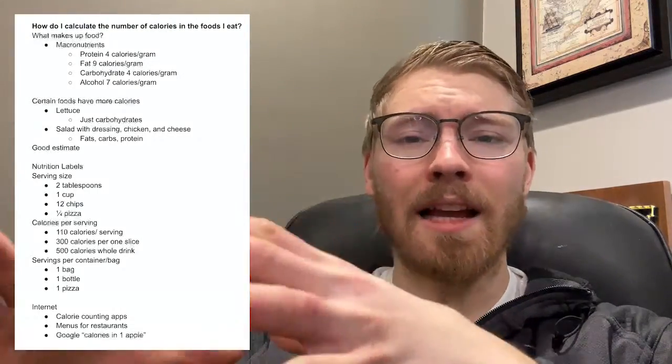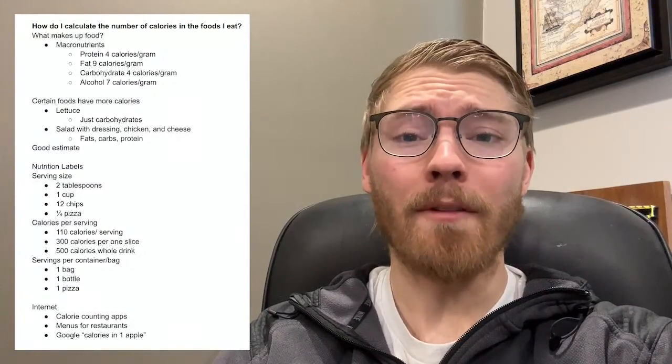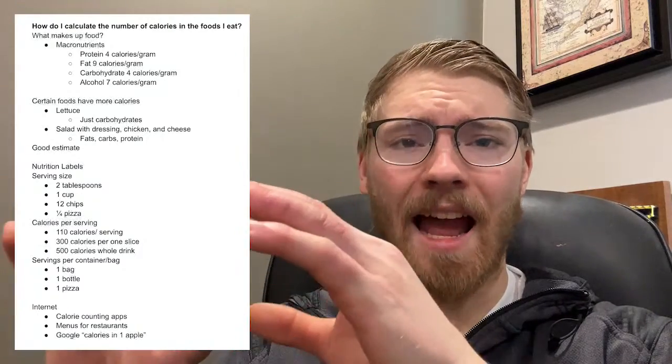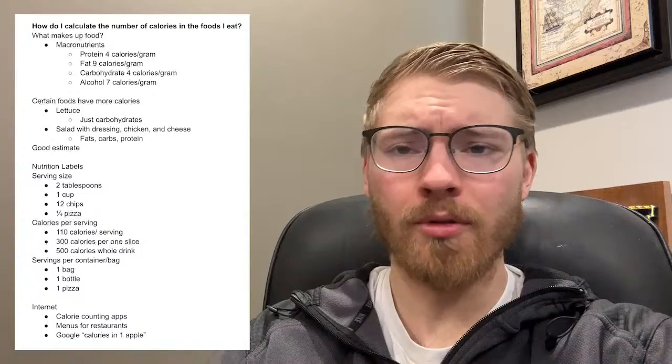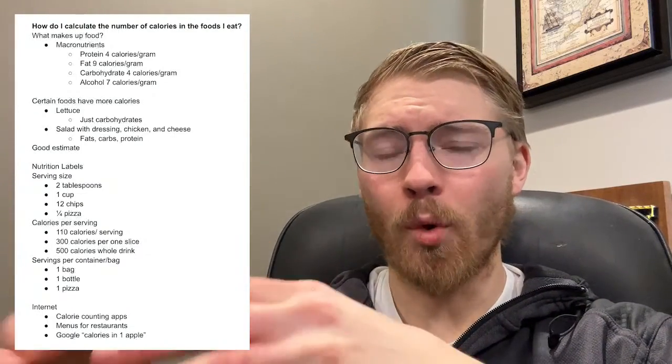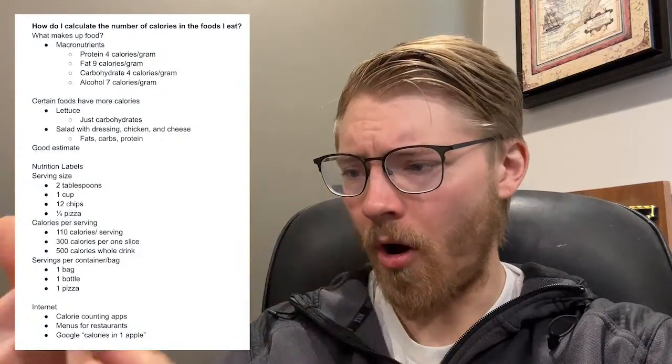So realizing that in each gram of food, there are calories. And certain foods, generally speaking, will have more calories than others. As we just looked at, protein sources, for example, are going to have 4 calories per gram. Fat sources, so peanut butter, almonds, nuts, fattier sources of meat, they're going to have more calories because, as we just discussed, fat has 9 calories per gram.